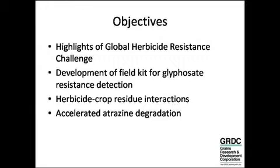And then I'm going to talk about 3 other topics of which I've done research in recent years. One is the development of a field kit for glyphosate resistance detection. Second is herbicide crop residue interactions. And finally, a phenomenon that I don't know whether you have here or not, but it's accelerated atrazine degradation in the soil. So the Global Herbicide Resistance Challenge, what were the main take-home messages from that?